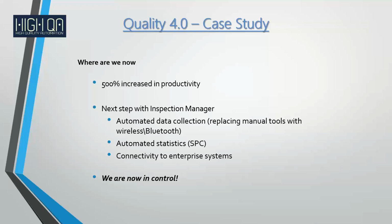Their next step is to automate data collection with the tablet, because they are going to replace their current manual tools with Bluetooth and wireless. They're going to apply SPC and connectivity to the enterprise system. And their biggest statement that we heard: we are now in control.